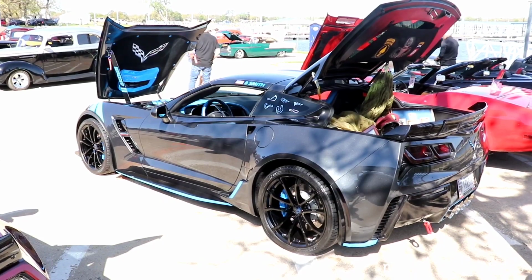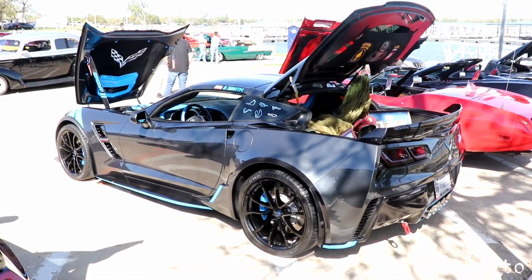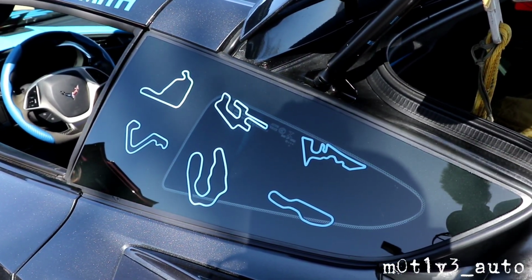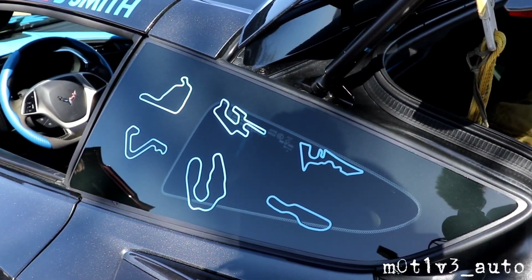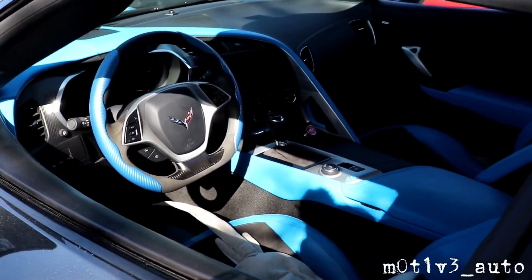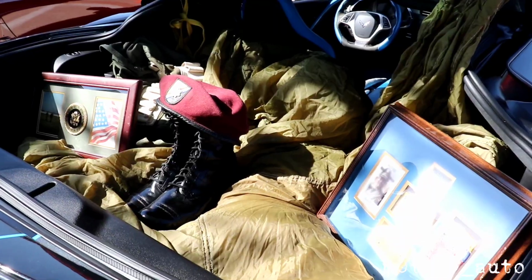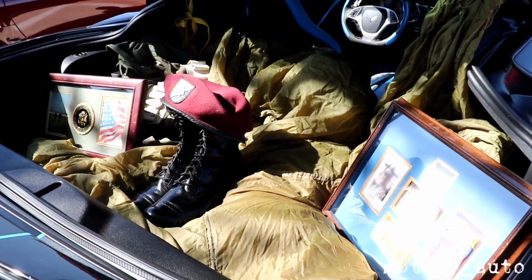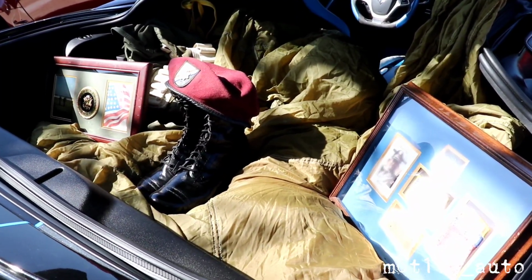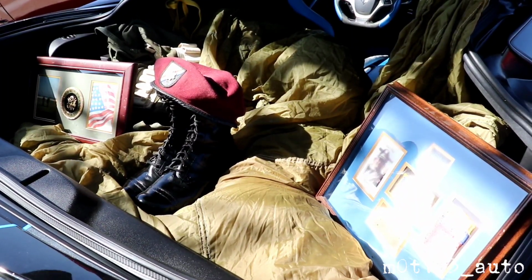And he's got some details on here, the details are really getting me. This is always one of my favorite details when someone does this to their car. This guy's actually got his, I mean, that's great. As part of this show is in honoring the veterans, and he's got some stuff here in the back, parachute and some boots.